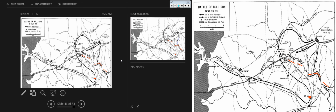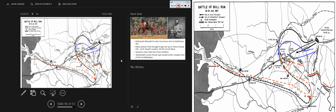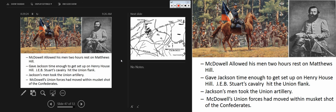All right, I have to give credit to one of my good friends, Steve Bailey. Shout out to Steve. He put this map together. How cool is this? This shows you the troop movements. That's the Union engagement in the morning. These would be Blackburn's Ford and the Stone Bridge. This is the Union attempt to hit the flank. This is Shanks Evans. Here are the reinforcements. And then the position on Henry House Hill. Way to go, Steve.